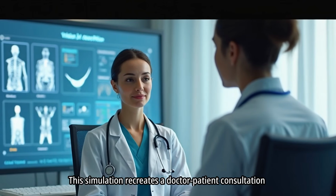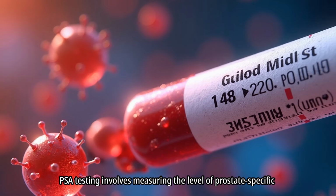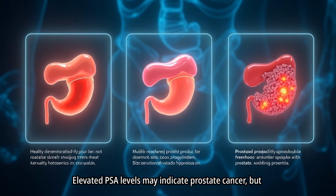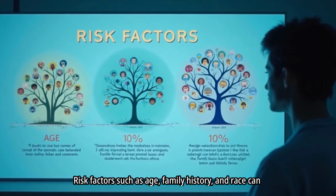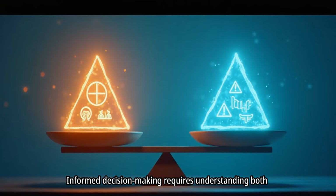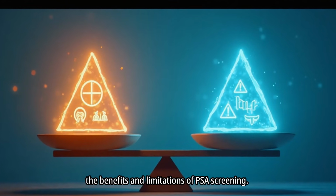This simulation recreates a doctor-patient consultation regarding PSA testing. PSA testing involves measuring the level of prostate-specific antigen in the blood. Elevated PSA levels may indicate prostate cancer, but can also result from other conditions. Risk factors such as age, family history, and race can influence the likelihood of prostate cancer. Informed decision-making requires understanding both the benefits and limitations of PSA screening.